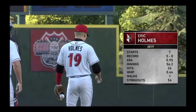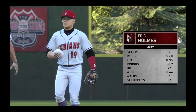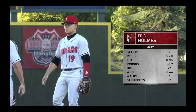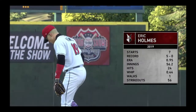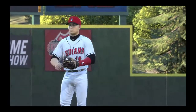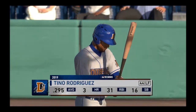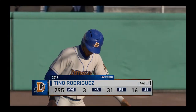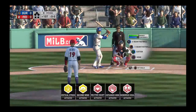Eric Holmes, a right-hander from Michigan, is the starter on the mound. What do you have for us on him, Danny? Hey, it's not too hard to figure out why this guy's one of the top pitchers having a big year. Look at that ERA, sub 1.0 ERA on the season. He's been nearly untouchable up to this point. And we should have a fun time watching this guy do what he does on the mound today in this one. In now, Tino Rodriguez.